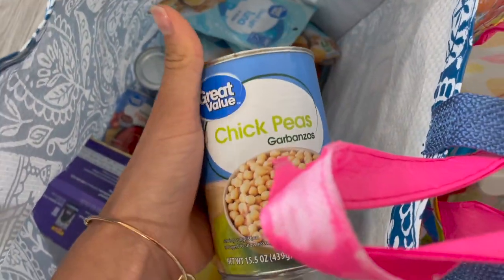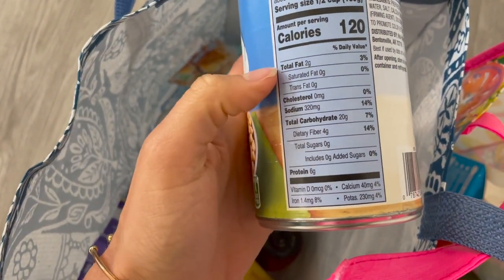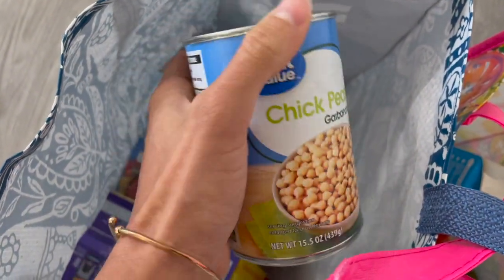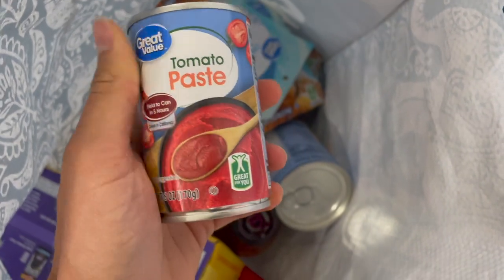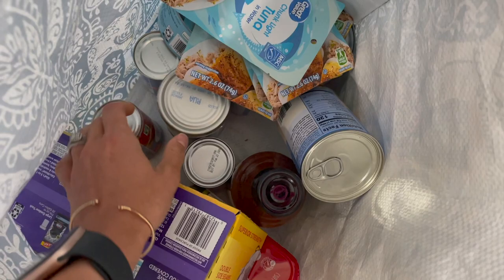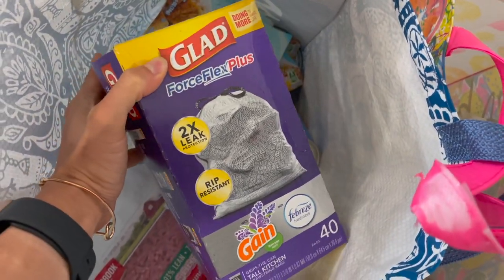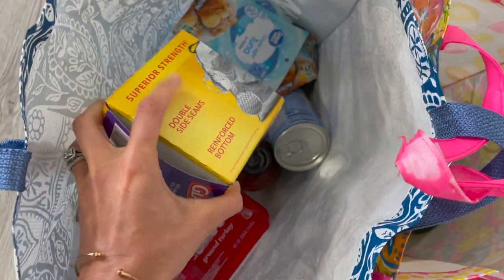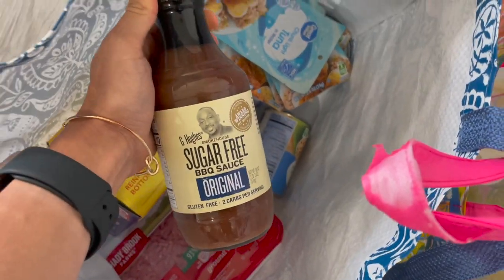I am obsessed with chickpeas now. I just absolutely love chickpeas. The macros are good as well. And I love making my own hummus with them. Got our tomato paste. We love putting tomato paste in our ground turkey. Oh, I forgot to get mushrooms. Love mushrooms. Needed to get trash bags. These are on the Ibotta app for like $2 off. So I'm going to scan my receipt so that I can get my $2 back.